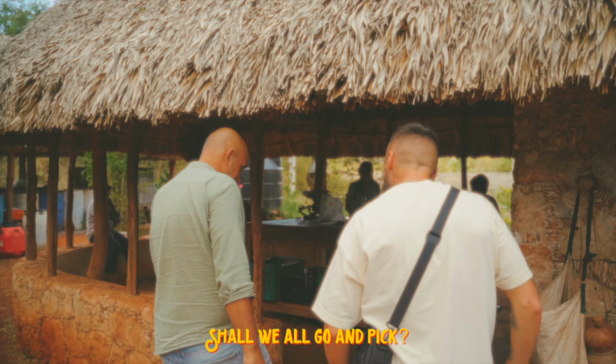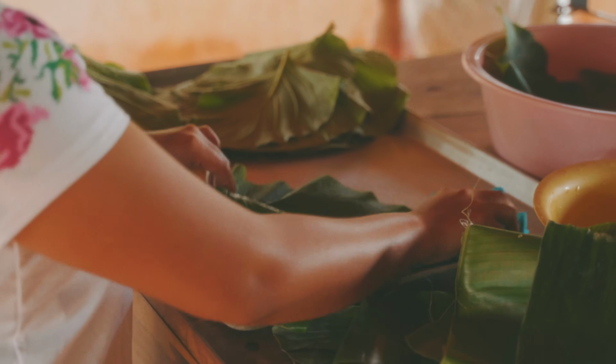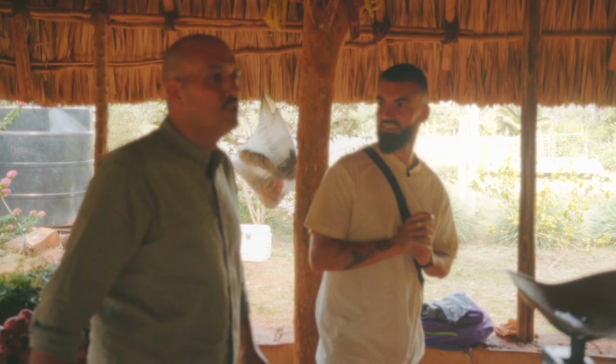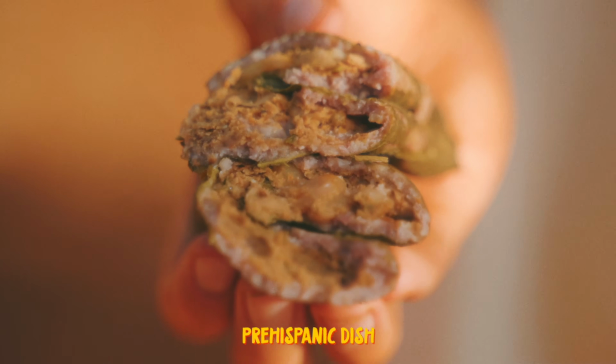We're going to go with them. And we're going to pick up the leaves that they're going to need to make this dish. And what dish are they making? It's called cotzoves. It's a Mayan pre-Hispanic dish.